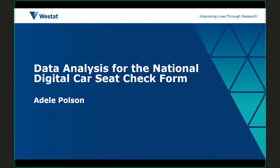Adele Polson is a senior study director with Westat Center for Transportation Technology and Safety Research. For over 20 years, Adele has researched traffic safety, and she specializes in large-scale data collection efforts focused on occupant protection. Adele manages the National Occupant Protection Youth Survey on behalf of NHTSA, and for over 10 years, Adele has been researching child occupant protection issues and has also been a certified CPS technician, regularly volunteering as a senior checker with Safe Kids Montgomery County in Maryland. Most recently, Adele has begun work on helping analyze the National Digital Check Form data. Very exciting. Welcome, Adele.